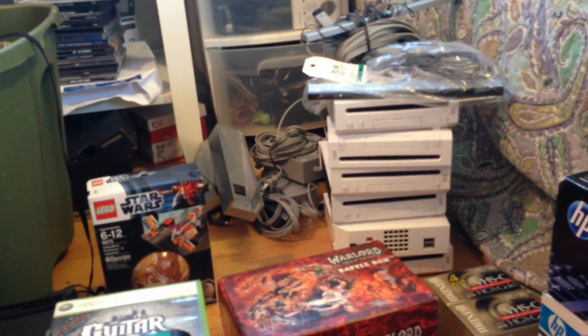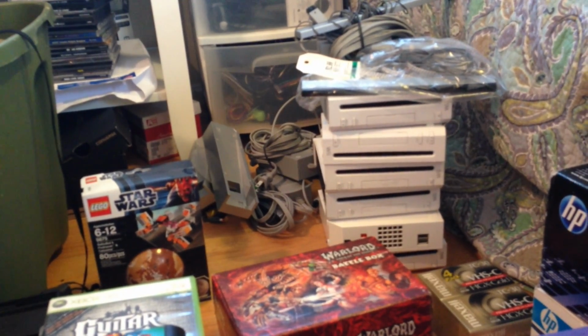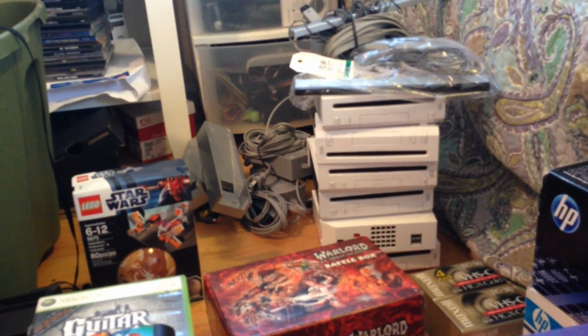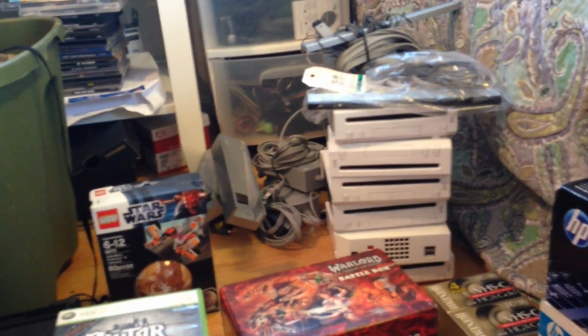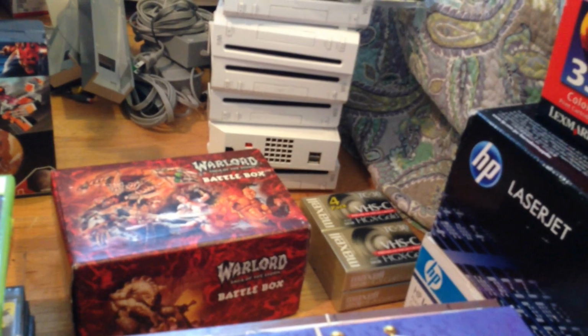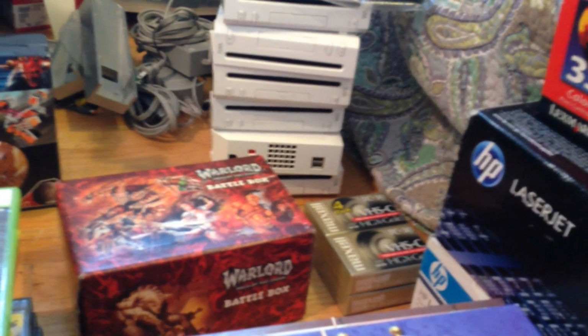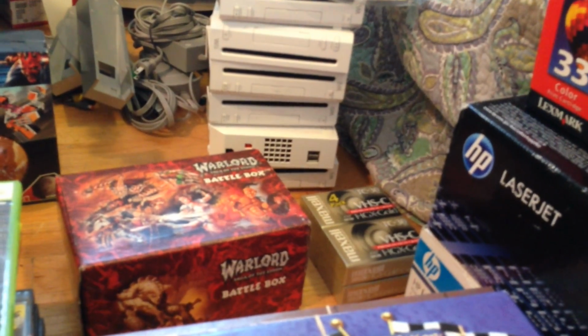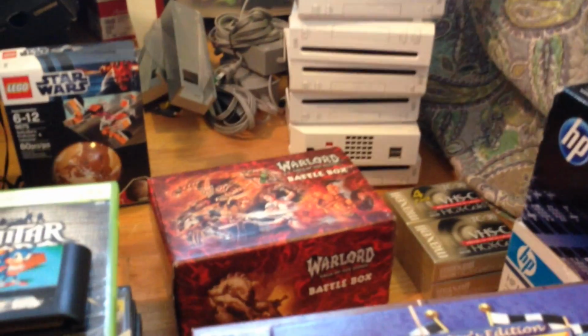So I'm hoping some of these have games downloaded on them. I'd be very surprised if at least one of them didn't. One of them also came with a game. I'll show you in there. Nothing crazy. Down there, I got some Maxell VHS-C tapes. I think I paid $1, maybe 90 cents at Goodwill. Get about 10, 12 bucks for those.